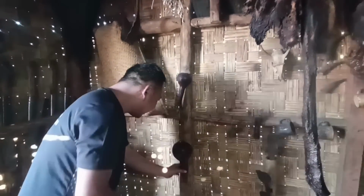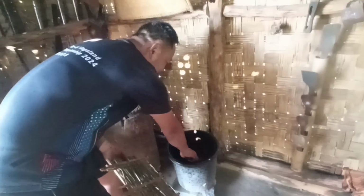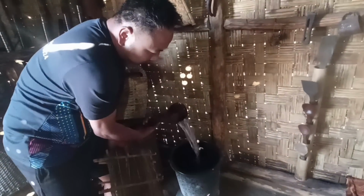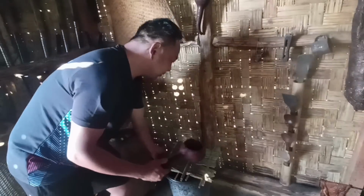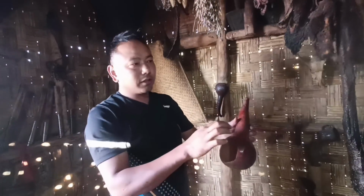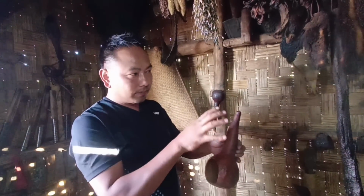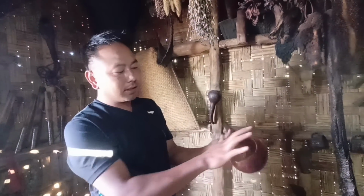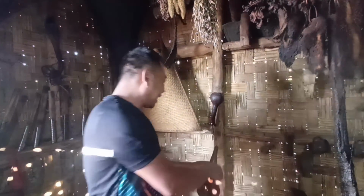And this is lifer, as I mentioned earlier. So this one, it has a hole. So this is how you used to. This is the usage of lifer. So lifer can be used for drinking rice beer. It has multiple uses. It can be used to store rice beer, and then once you cut off this one, it can be used as a cup or a mug.